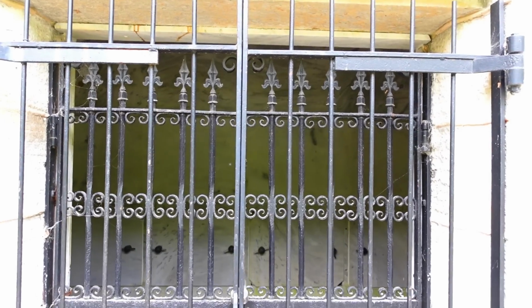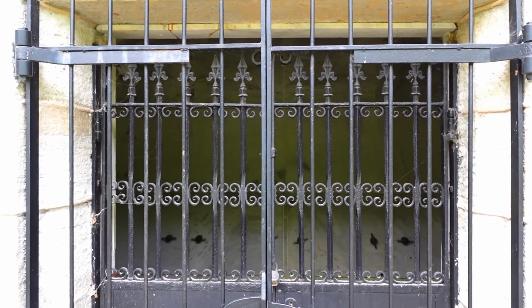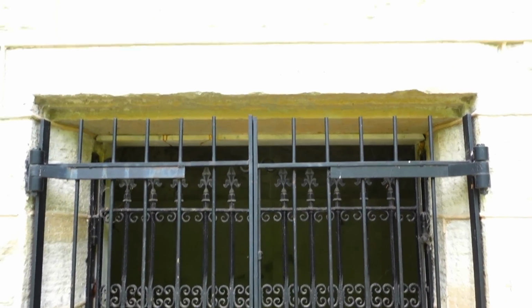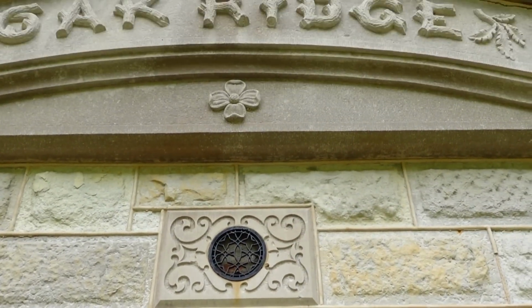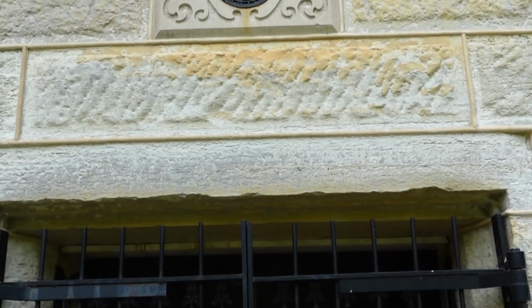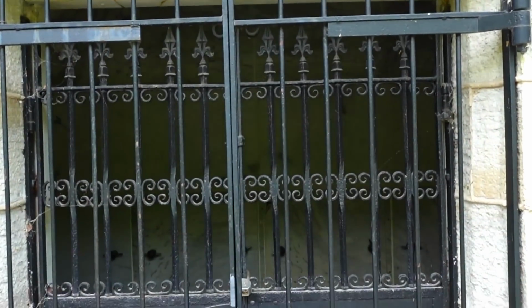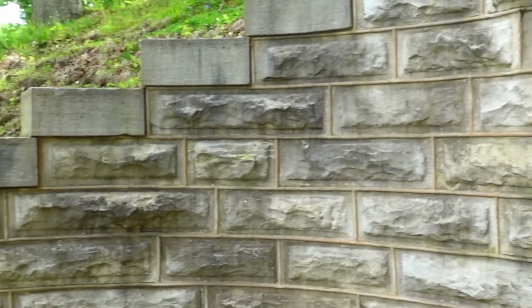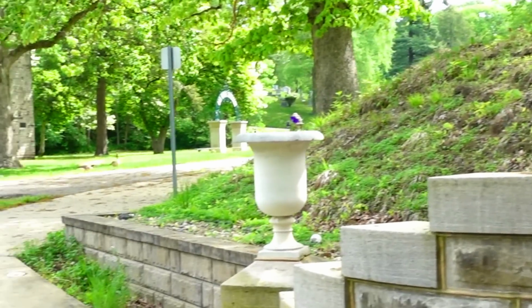This reminds me of coming to see Elvis's original crypt. Very old, not as old as this, but it was interesting to see his original resting place where he was until they moved him to Graceland. So let's go back up the hill to see where he's laid to rest now, and hopefully the crowds have died down by now.